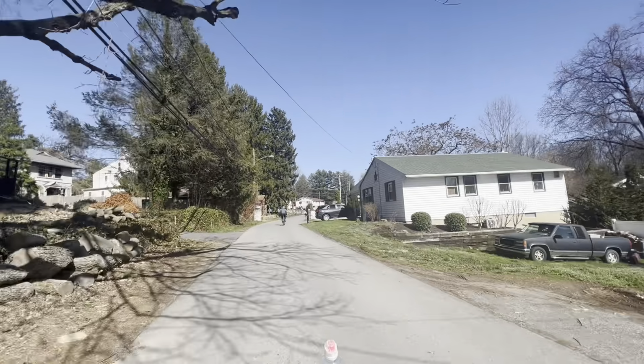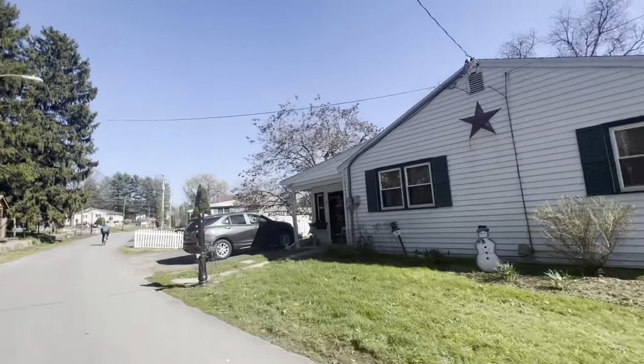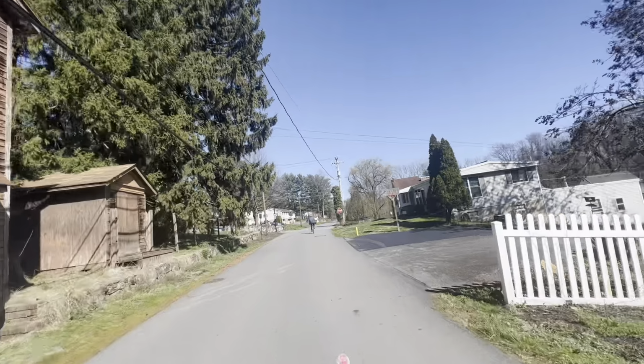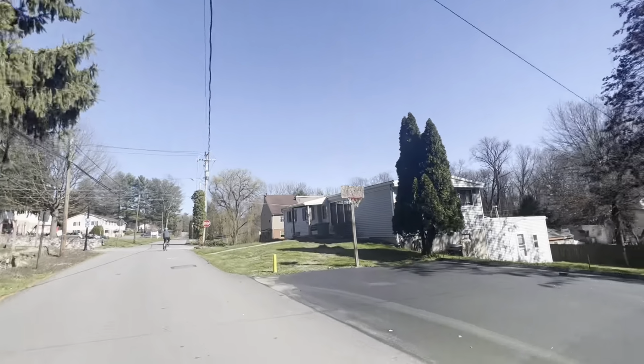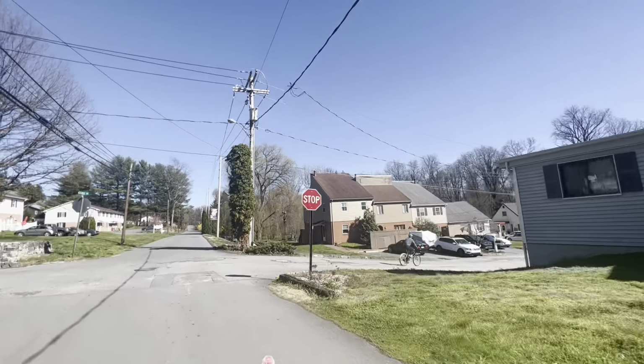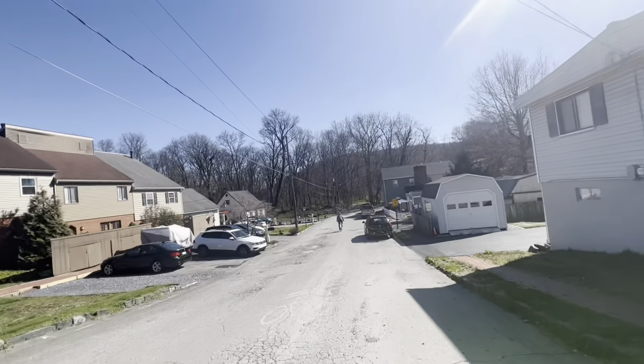Very beautiful Marietta Pier right here. I bike this every day when I'm not videoing it though. It's a really nice makeshift basketball hoop they got there. Nice big potholes.